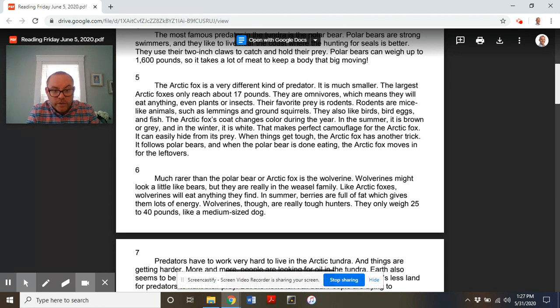Wolverines might look a little like bears, but they are really in the weasel family. Like Arctic foxes, wolverines will eat anything they find. In summer, berries are full of fat, which gives them energy. Wolverines, though, are really tough hunters. They only weigh 25 to 40 pounds, like a medium sized dog.